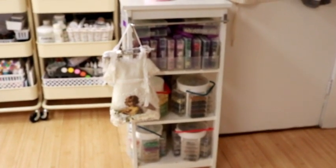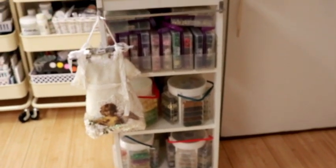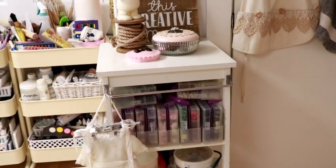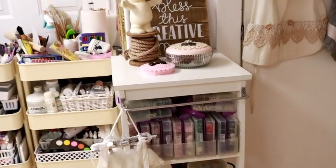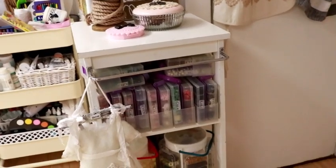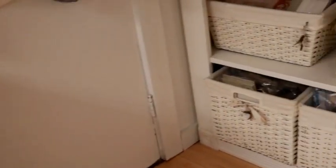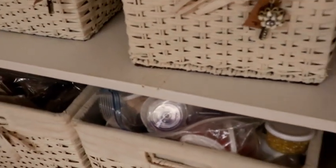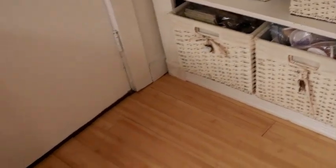Going back to the stations. This is what I'm calling my secondary beading station. Everything that has to do with beading, grommets, paper clips, everything is in there, and I know it's in there. It's somewhat color coordinated a little bit, so I know. And these are my good beads, my glass beads. This box right here has my plastic beads, and they're also color-coded. So I kind of know where everything is.